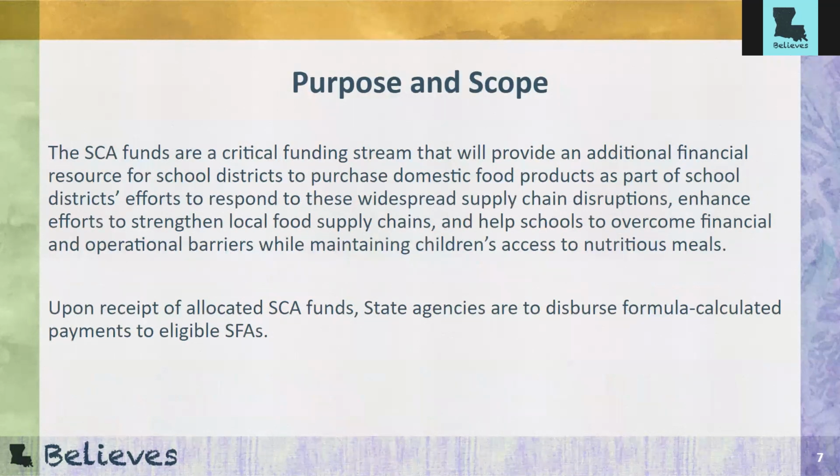The supply chain assistance funds are a critical funding stream, and it is meant to provide additional financial resources to help schools purchase domestic food products that are part of the school district's effort to respond to the supply chain disruptions. We know that as a result of COVID-19, we are now seeing a large number of supply chain disruptions. We are seeing increased costs on products. A lot of times you're going outside of your bid to purchase products just to get nutritious meals on the table for students. So the goal of these funds is to help hopefully lighten the blow of the financial difficulties that are coming with purchasing these products.